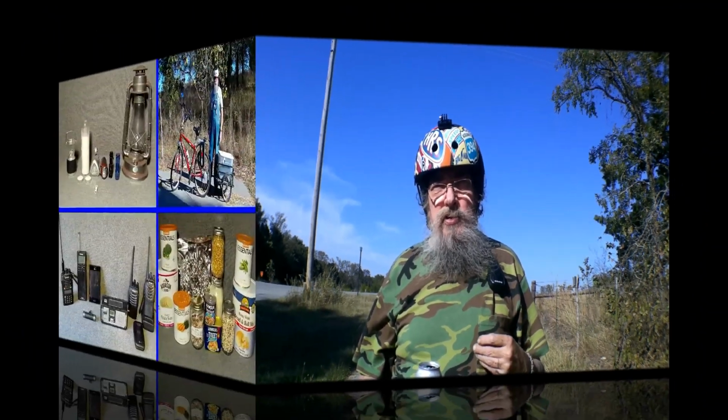I got one that you can hook up to your car and it'll just keep it constantly charged up. It's a very small panel, and that's about what it's made for, is just to maintain a battery. So let's get back to the house, show you what I got, and we'll go over a few things.